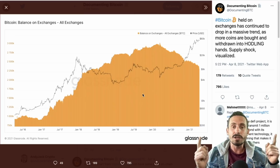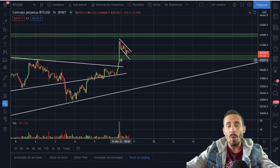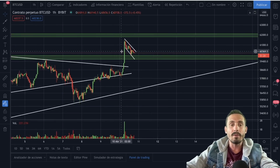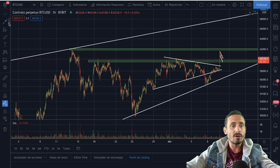Let's go straight into the price of Bitcoin on the chart. Taking a look at the 1 hourly chart, we can see that Bitcoin broke with a huge amount of volume the $60,000 range, with this huge green candle on the 1 hourly chart. We did try to break $60,000 for the last couple of weeks, and we did not manage to break.